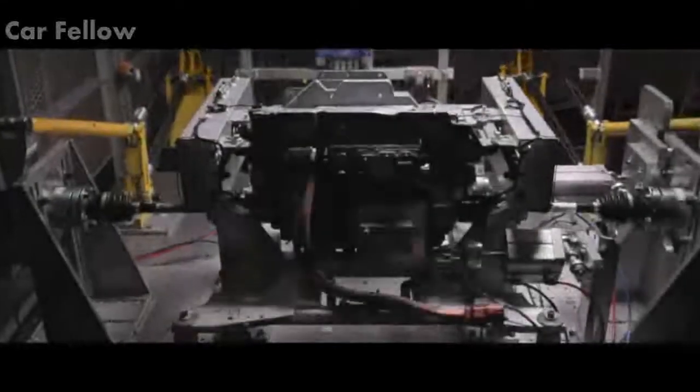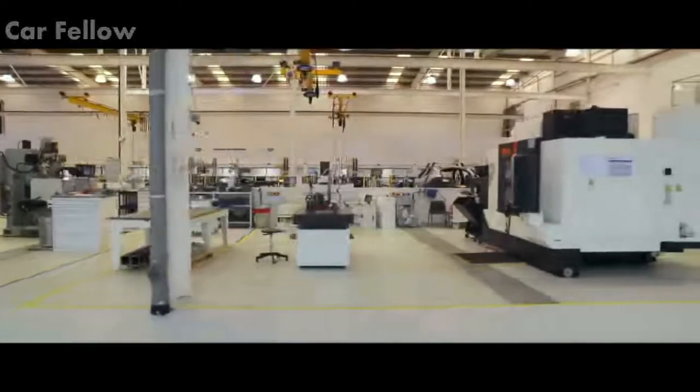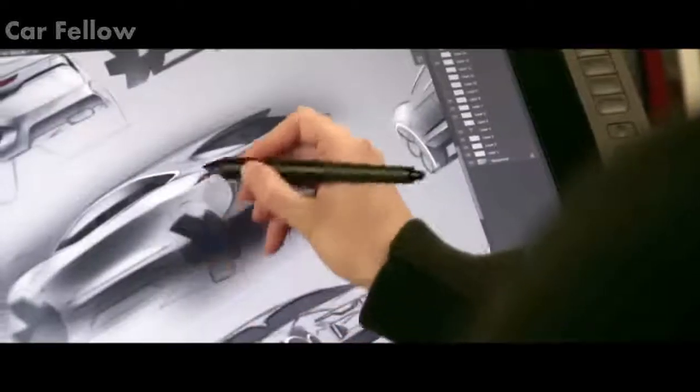The I-Pace project began with the highest ambition: to make the world's finest electric car. But achieving this would push Jaguar's designers and engineers to the limit. It's the first big change in 100 years in the motor industry, and that's a real challenge for us. Designing a brand new car is no easy task. It would take nearly 4 years from first sketch to finished vehicle.